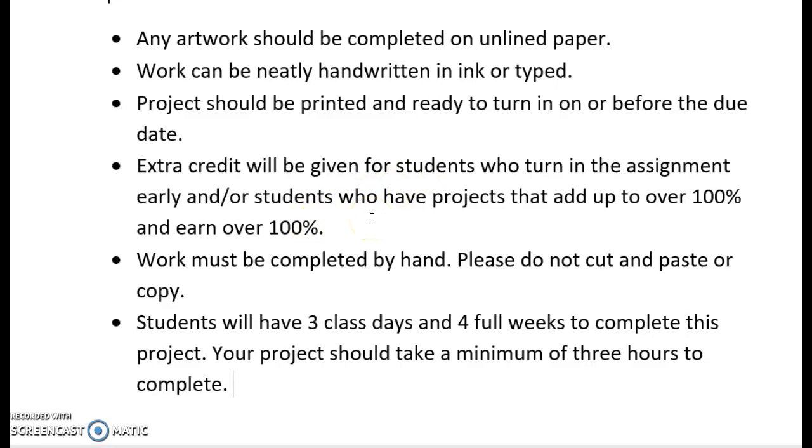Hopefully have it done a few days before so that you can make arrangements and have that printed. You can print them at school. You can do it on your Office 365 account, and then you can print from that to one of the printers that we have at school. Just don't wait until the morning, the day that it's due.